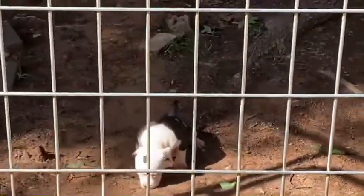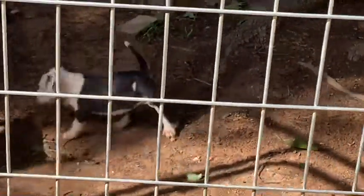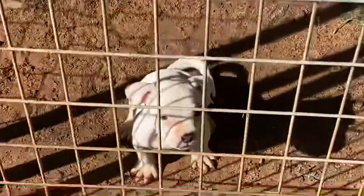Anyway, this is just a quick glimpse of them. They're off Big Country and his daughter, Zulu. And they are about 5 weeks old. But I'm going to open the door so we can give them some water.